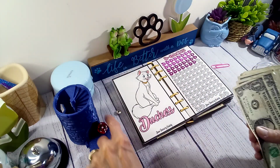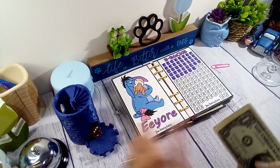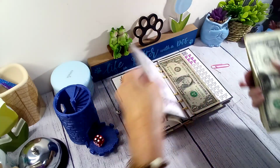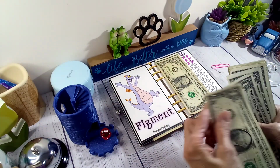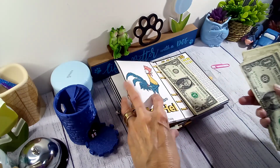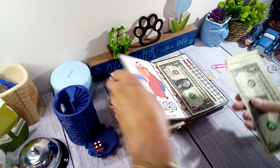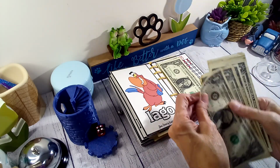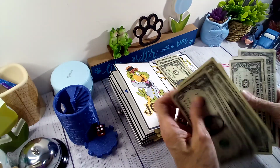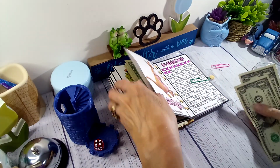2 for C bucks. Look how pretty she is. 1, 2, 3 D bucks. Dear's your sweetheart. 1, 2, 3, 4. And we're back to F bucks. 1, 2, 3. The grumpy G-Bucks gets two. It's getting warm in here. One, two, three, four for H-Bucks. One, two, three, four for I-Bucks. One, two, three, four, five. Yep, we have six. We are going one, two, three, four for J-Bucks.